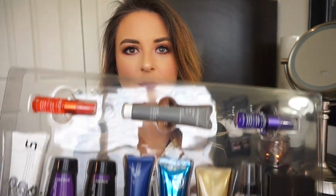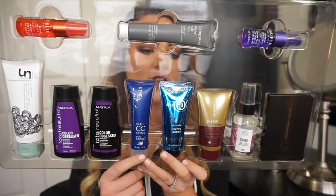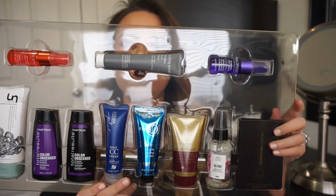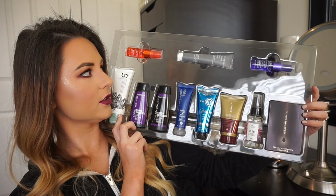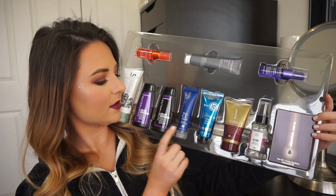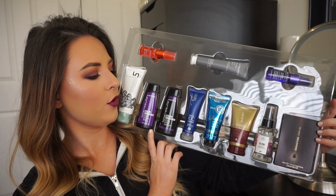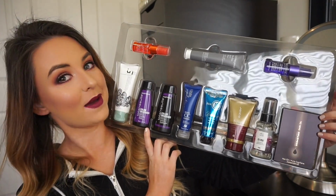Okay, so I opened it up and this is what it looks like. So you get all these products. These are like Matrix, there's Joico, there's some Sebastian in here, there's some Living Proof in here, tons of great stuff. You get both treatments as well as shampoo and conditioner, leave-in conditioners, oils, a little bit of everything. None of these are styling products for the most part. There's some CC creams and stuff, but it's mostly hair treatment products. And I thought this was an amazing value, and I really wanted to try everything in here. So I picked it up, and I'm really excited about it.